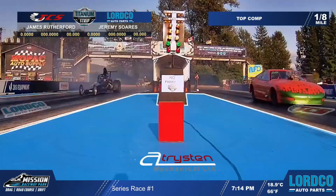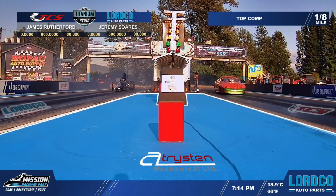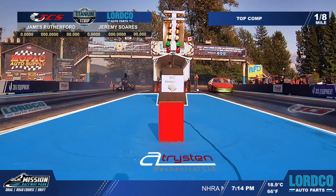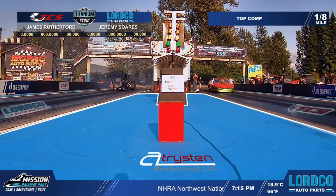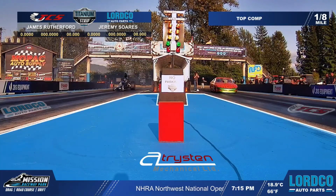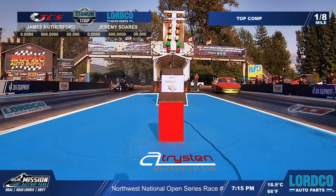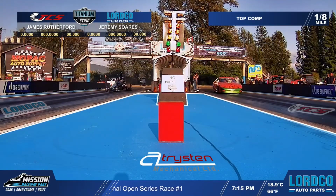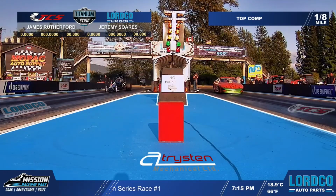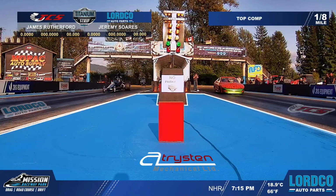So now what? James Rutherford in the probe, Jeremy Soares in the dragster. Again, not a whole lot of handicap between the two, but the door car is going to get a little bit of a head start. Just a little.